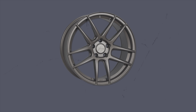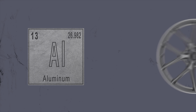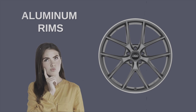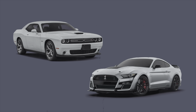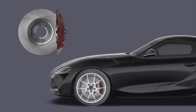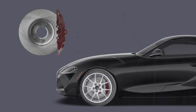Then there's alloy wheels. Alloy wheels mix multiple metals to gain advantages of each metal. One of the main metals is aluminum. That's why you sometimes hear alloy wheels called aluminum rims. Alloy wheels are lighter than steel wheels. This makes them the smarter choice for high-performance driving. They're also viewed as a lot more attractive compared to clunky old steel wheels. Alloy wheels also offer better heat dissipation. This means when you brake hard, these wheels decrease the rate of brake failure from overheating.